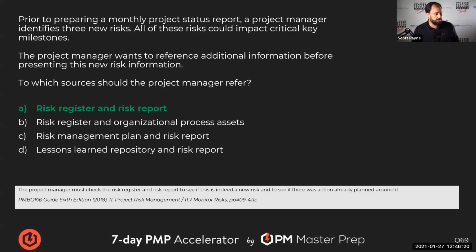I like how you guys went through. I have a question. Yes, ma'am? I have another question. So I noticed in the answer, it says to double check basically that this is indeed a new risk. So even though the question says it identifies 3 new risks, we don't take their word for that, or are we just doing the due diligence of double checking?